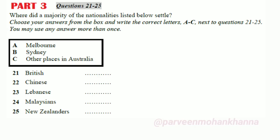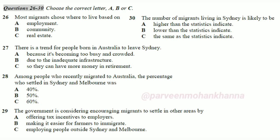What about the New Zealanders? Well, they don't need a visa for Australia, so they're counted separately from all other nationalities. But the vast bulk of them have ended up in Sydney. You'd think that Melbourne would be more to their liking because its climate's more like what they're used to, and the distance from New Zealand to Melbourne is about the same. Before you hear the rest of the conversation, you have some time to look at questions 26 to 30.